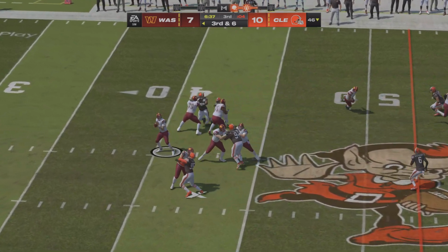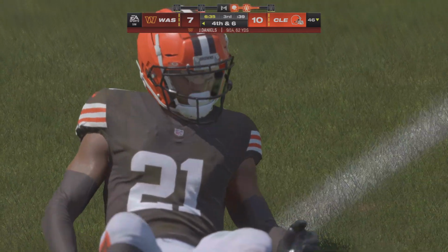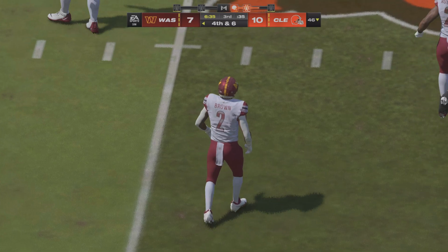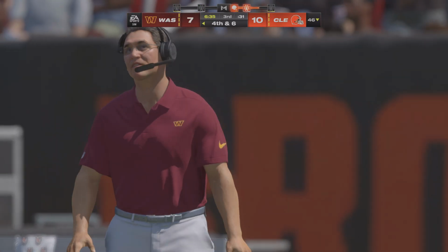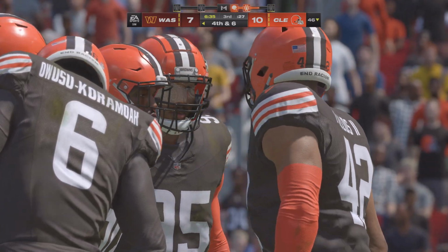On 3rd down, Daniels. And that's going to be incomplete. The coverage too good there. The contact popped the ball free, and it's 4th down. It appears they're going to come up empty on this first drive of the second half, still down by that slim margin. Yeah, and that's okay.